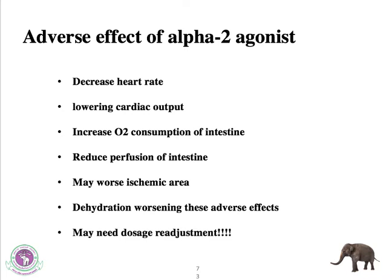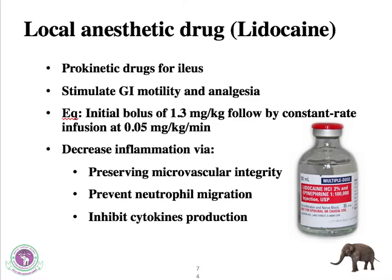There are also some adverse side effects of the alpha-2 agonist, like decreasing the heart rate, lowering cardiac output, increasing the oxygen consumption of the intestine, reducing perfusion of the intestine, and possibly worsening the ischemic signs of the intestinal area, which in elephants I think is kind of rare. Dehydration status can also worsen the adverse effects of the alpha-2 agonist. And in case of colic, when you want to use the alpha-2 agonist, you may need to readjust the dose.